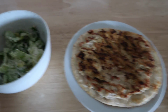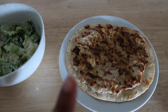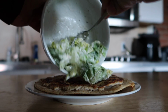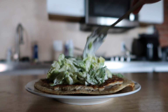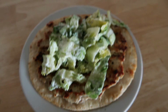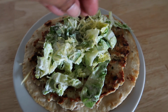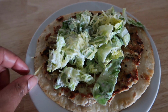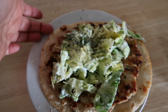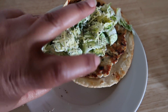So here's our chicken part, our salad part. We're going to combine the two, obvi. Put this right on top. Gonna add a sprinkle of parm and one more crack of black pepper, I think. There we go. Chicken Caesar salad smash taco.